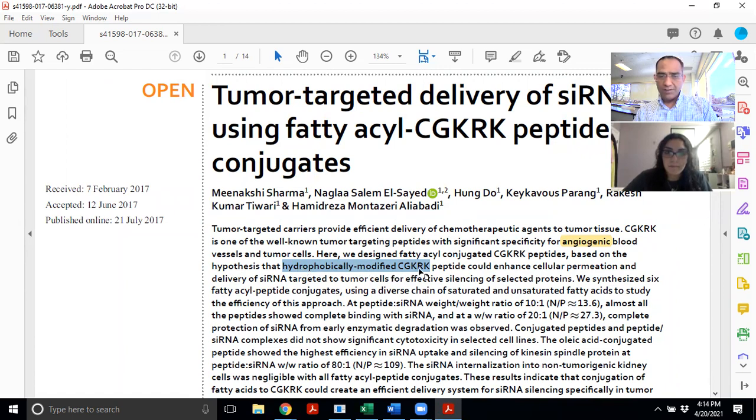So hydrophobically modified CGKRK could enhance cell permeation. So they say that if we have this peptide, it can enhance the cellular permeation and delivery of siRNA targeted to the tumor cells for effectively silencing selected proteins. Got it? So what did you get from here? We designed fatty acyl conjugated CGKRK peptide based on the hypothesis that hydrophobically modified CGKRK peptide could enhance cellular permeation and delivery of siRNA targeted to tumor cells for effective silencing of selected proteins.